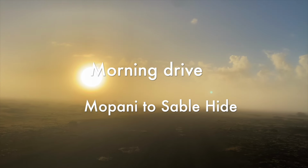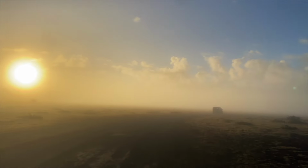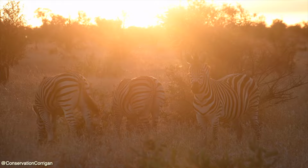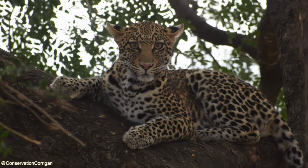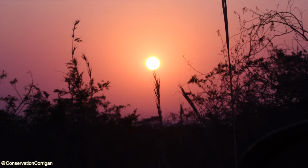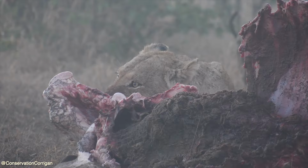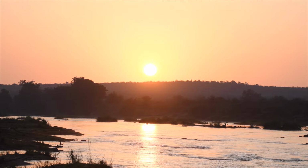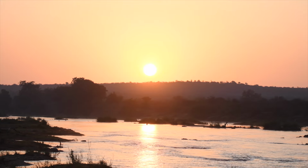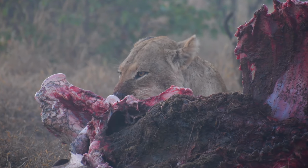It's our last full day in the park, and we are leaving Mopani and travelling to Sable Hide. But first, we just had to check up on the lions. Just as we hoped, the lions gave us a memorable farewell.